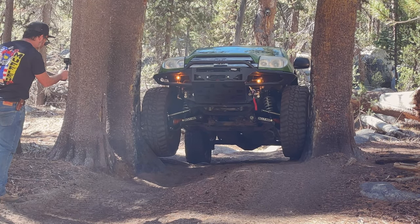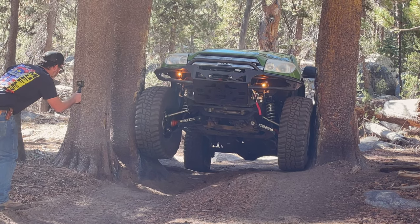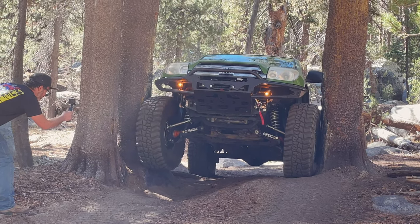All right, top of Thompson. These rocks are huge. And this truck Fred's got here, it's a weapon. I want to thank Fred so much for letting me drive your truck. It worked so well. And yeah, I'm gonna go take some video of these guys down here. But it's gnarly.